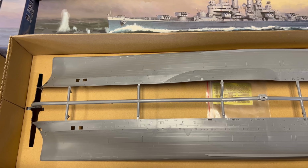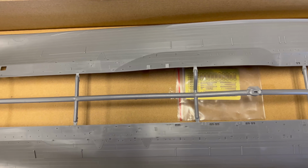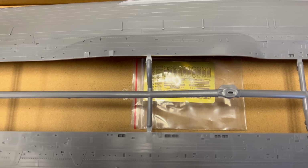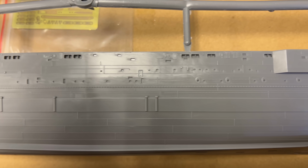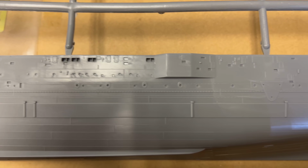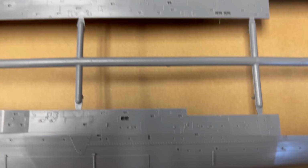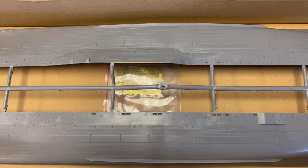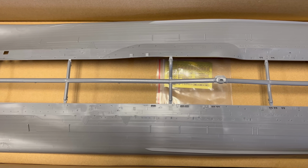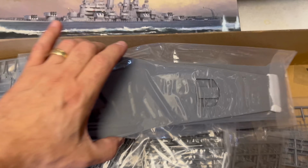Okay, I've gone ahead and opened up the Japanese aircraft carrier Taiho. All of these kits come with some amount of photo etch inside of them here. And what I thought I'd do is just show you a little bit of the way the hull is molded up. Got that really cool armor belt around the waterline there. It is a two-piece hull. Did you see that? And inside there is lots and lots of plastic.